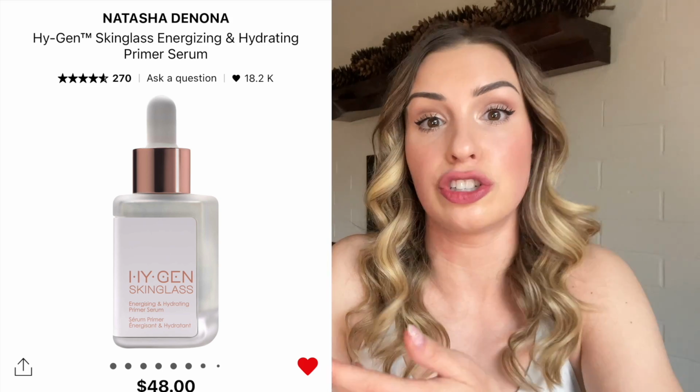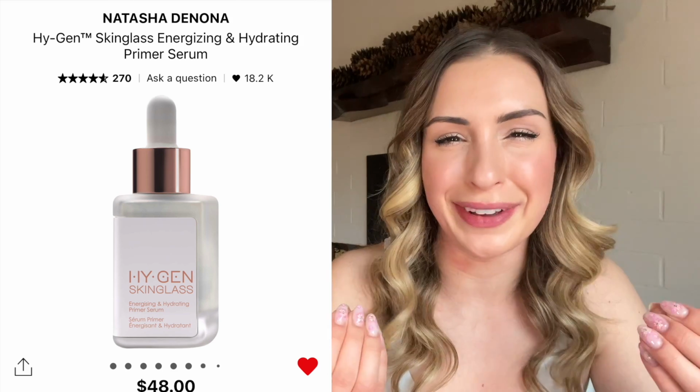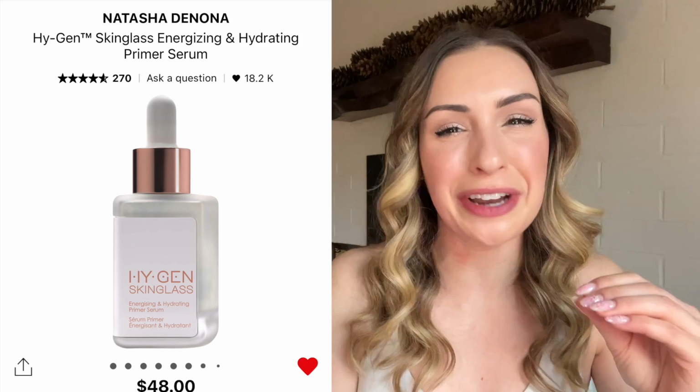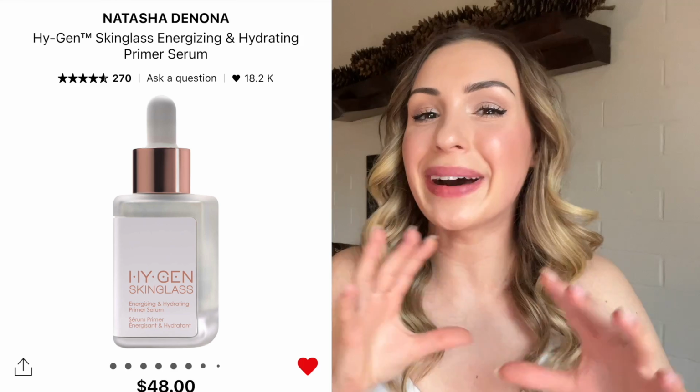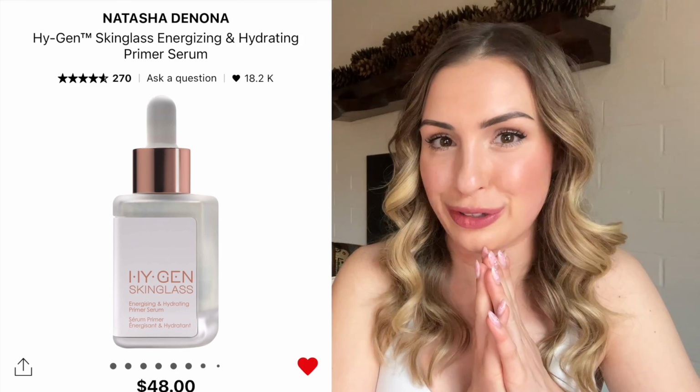You can wear it on its own. You can use it as skincare if you're having a no makeup day. The texture of it is so good. I know it seems a little bit overpriced, but I do honestly really like this, and I like it a lot more than other moisturizing primers.